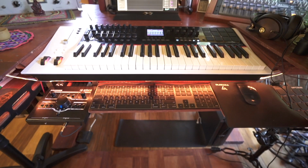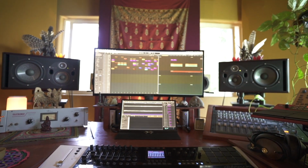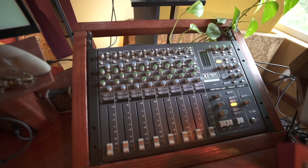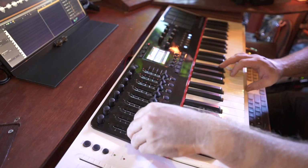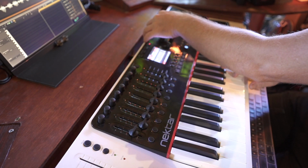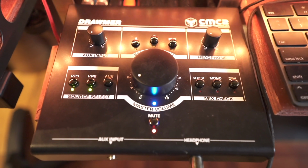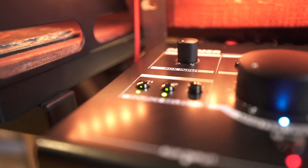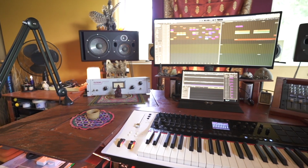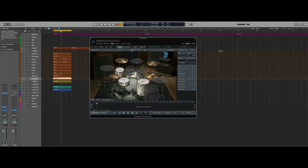Moving now to my computer desk, we have on the right the SSL X-Desk, and that's basically my summing mixer. We have, of course, the trusty MIDI controller. No studio should be without one. And down here within hand's reach is a monitor controller. My computer setup is basically just a Mac Mini from a few years ago, running Logic.